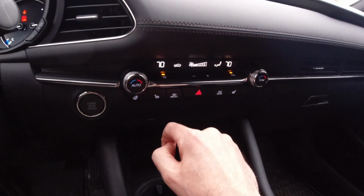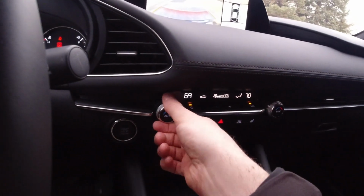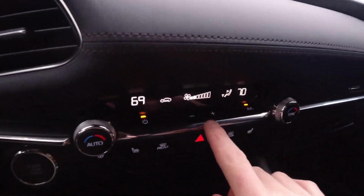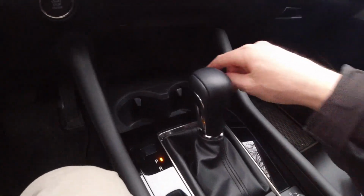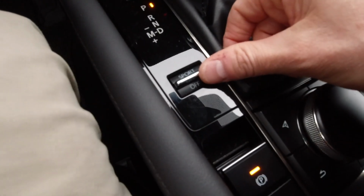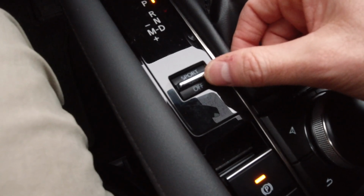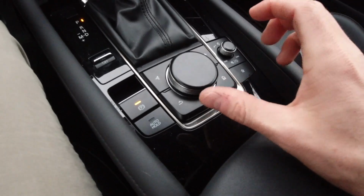This one has heated seats and then a heated steering wheel. Here's how you adjust your temperature. The button feels pretty good. Sounds pretty good. And then fan speed is controlled by this plus and minus button right here. Onto the center console. So cup holders are up here, and this is just kind of a storage area. This is like a piano black trim finish. This rocker switch right here turns sport mode on and off. It's a really nice button. So on, off. Back here, you've got your controls for the infotainment system.